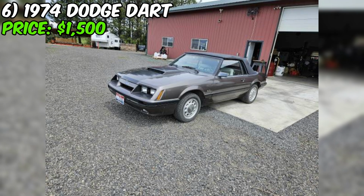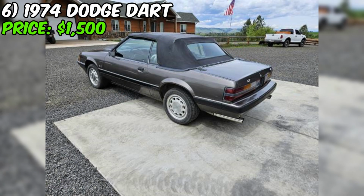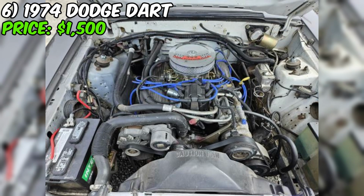6. We've got a real bargain on our hands. A 1974 Dodge Dart that's up for grabs on Craigslist for just $1,500. Now, before we get too excited, let's take a closer look at what this car has to offer and whether it's worth your hard-earned cash.